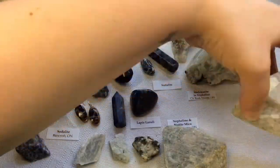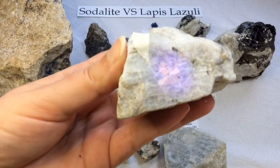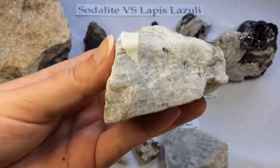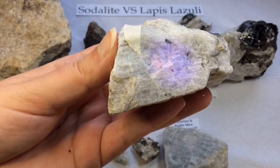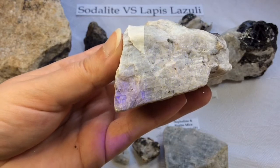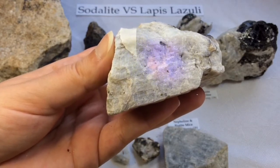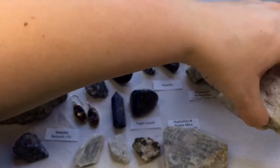This one's so fantastic. I probably would even do it in the light like this. I mean, not as bright as what we saw in the dark, but still you can see the pink. Where it's grayish white, it becomes pink. I just love that. I find that fascinating.